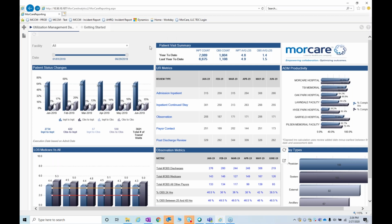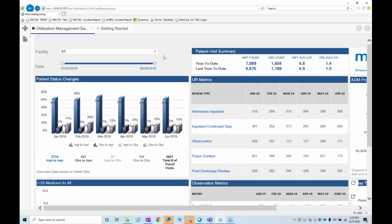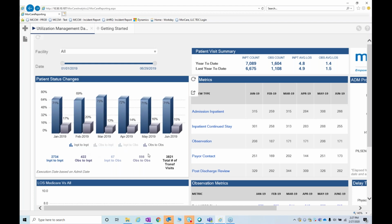So we're going to start over on the left-hand side here, and I'm going to make this a little bit bigger as I go through the various quads, and we do have 6 quads we're going to go over. This first one here is talking about our patient status changes. So we all know how long we've been struggling to make sure our patients are in the correct statuses. And so this allows me to see at a high level how we are doing. I can actually press some of these columns here. So I'm going to take away, I just want to look at my inpatient to inpatient and my obs to obs. And this is showing me that we're doing very well. When these patients are coming in, we're making sure they're in the right status at the right time.